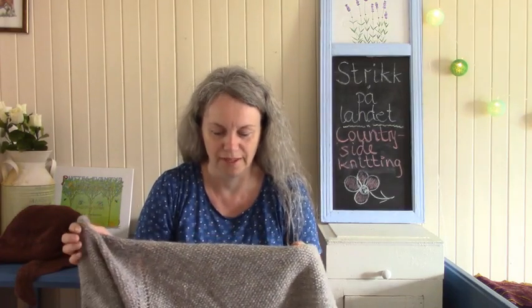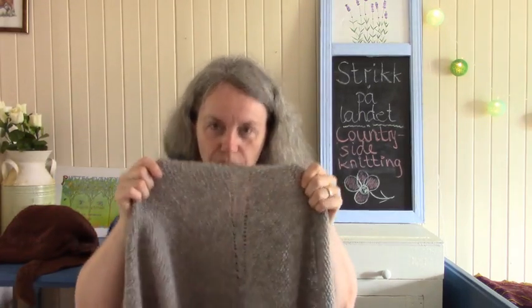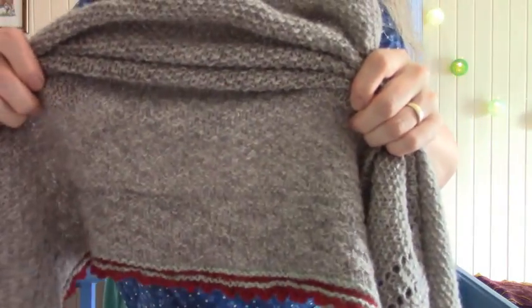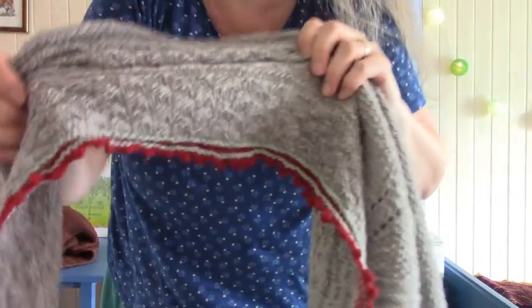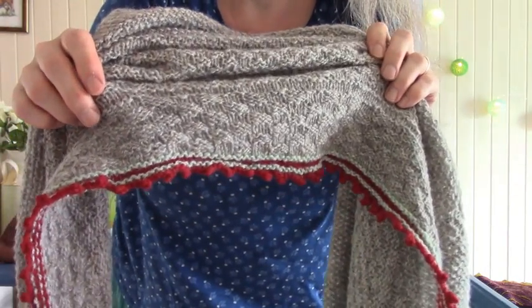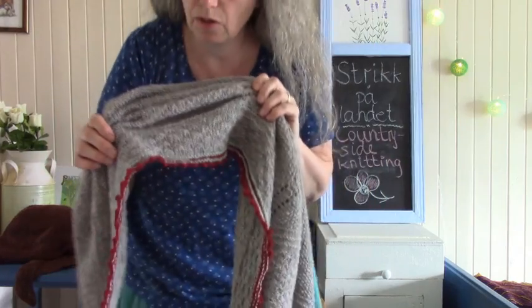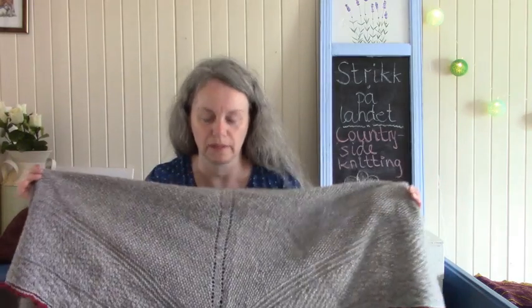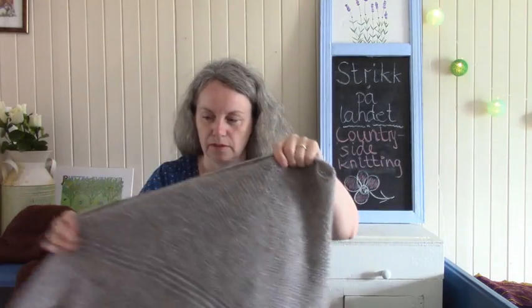When you put wool against your skin, the warmth from your body connects with the wool, and it's softer. Try it. This is moss stitch, so you see knit and purl for a long time, very easy, and then 2 knit, 2 purl, and then 3 knit, 3 purl. I made some other colors at the end, and a knitted picot. Big and nice, and this summer I've used it as a blanket when I have been outside and it has been cold.